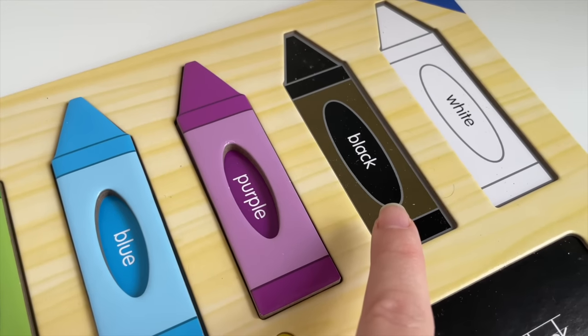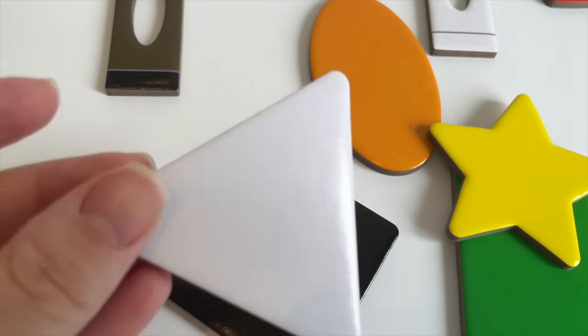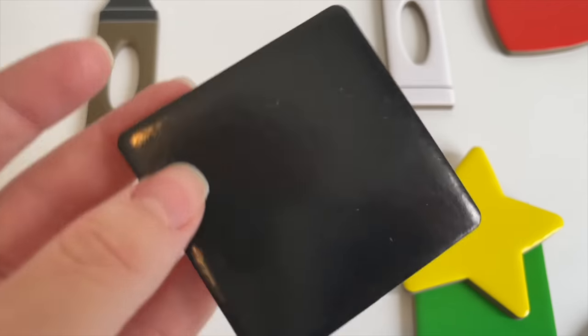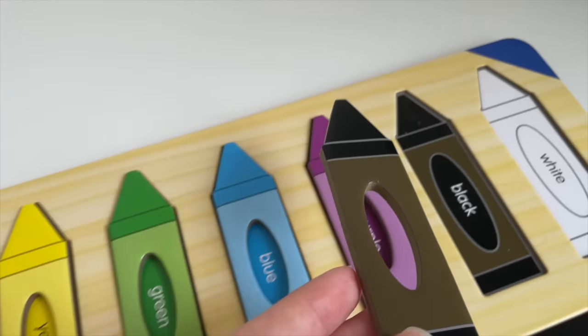The next color, black. Yay. Is this one? No, no, no. And this one. It is black, but not a crayon. Oh, here. A black crayon. Let's put it in.